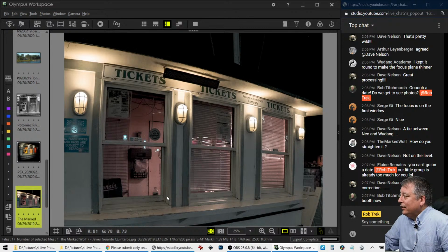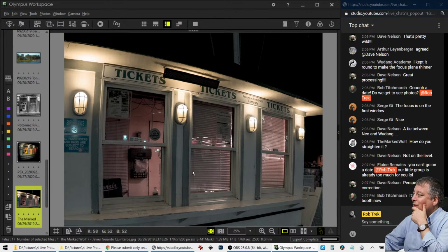Again, I like the processing here with the colors, but the crop is just not working for me. This is the second person I think tried to do this particular crop where it's just the windows. It's just not enough. But I do like the processing and everything done.